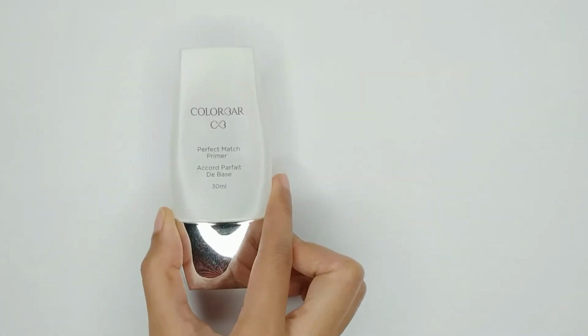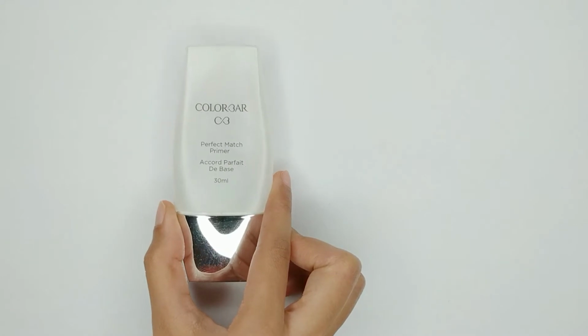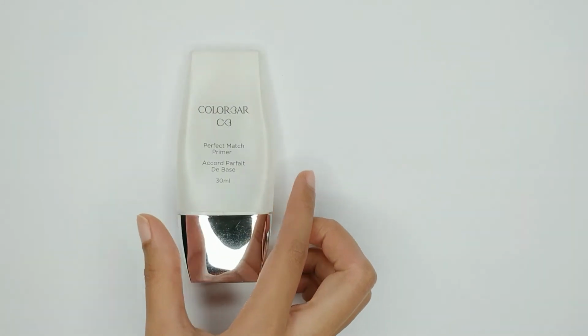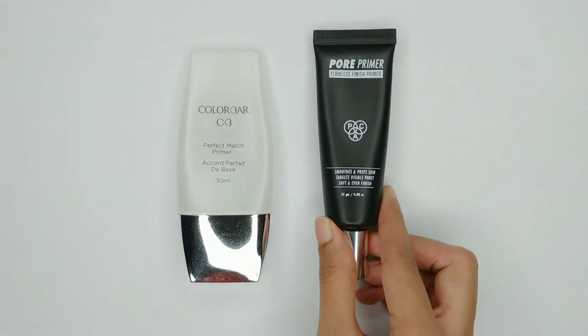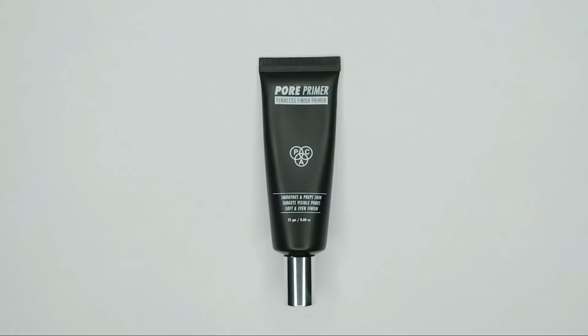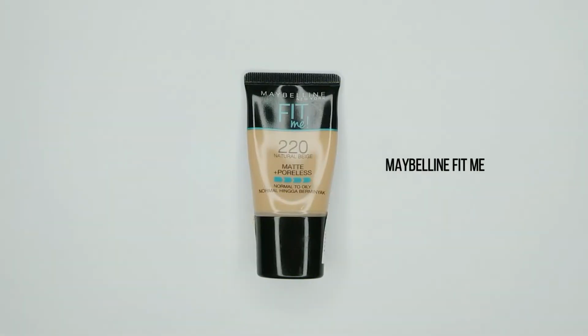So the first product I have is a primer. You all know the importance of primer. It will help the makeup to last longer and also act as a barrier to protect the skin. So I have these two primers, both are equally good, but I'm gonna pick this one from pack simply because it has a tint.